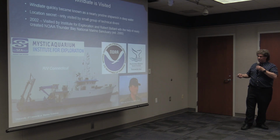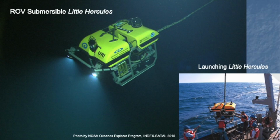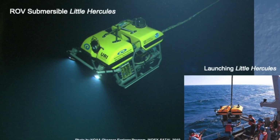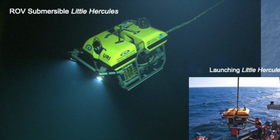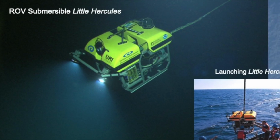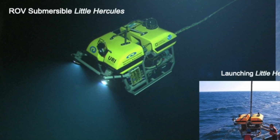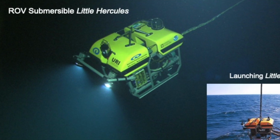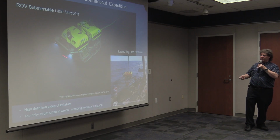And so what they were going to do instead was use this, the little Hercules. It's an ROV, and it's little for the early 2000s, but it had high definition video, brand new at the time, state of the art, and a tether leading up to the boat. You got to launch it with a crane. It's not something you do off a small boat. But this was going to try to get good video of the Windiate.